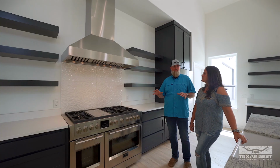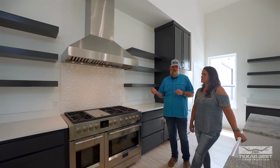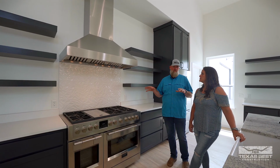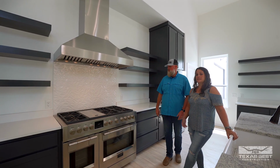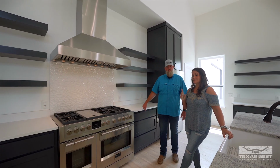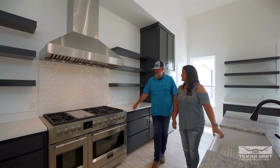Some people are a little bit afraid of the propane, because that's what a lot of times, out in the country like this, everybody's got propane, because natural gas is not as much of an option anymore. I tell you, when your power goes out, you'll wish you had some gas. That's right. For sure.